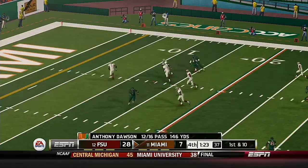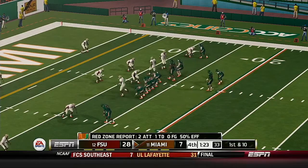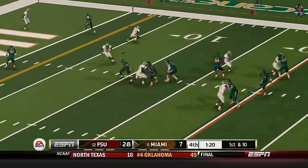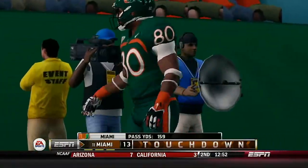What a great play. This is the timing that we talked about in the pregame that they must have in order to be successful with their passing game. That time the quarterback threw it to a spot and his receiver was there to make a nice grab. He goes up and gets it. It's a touchdown.